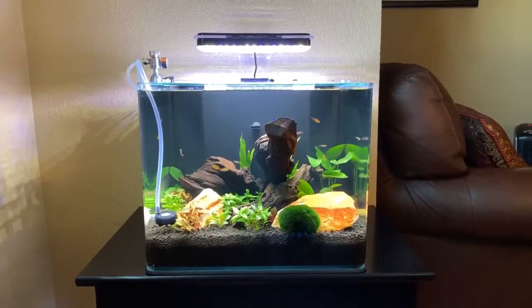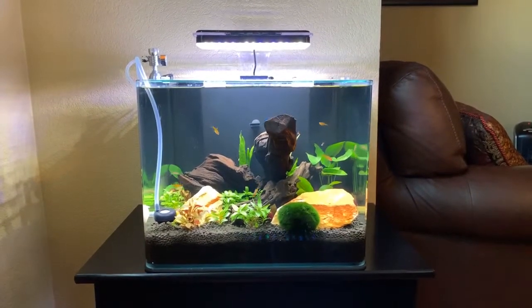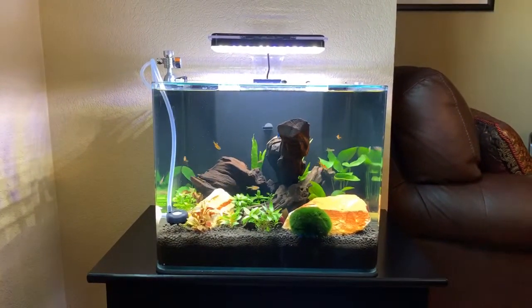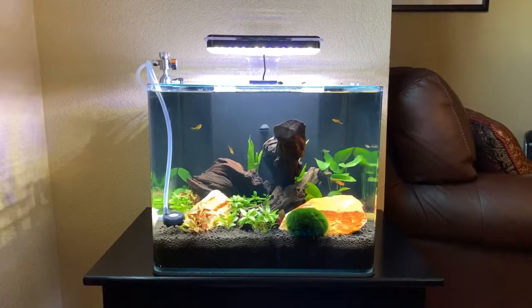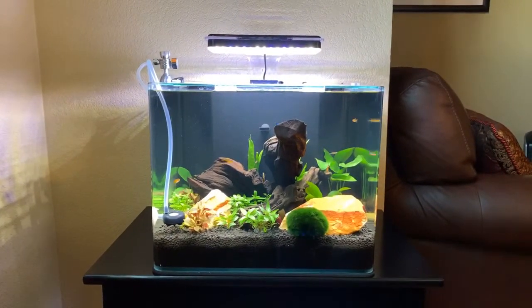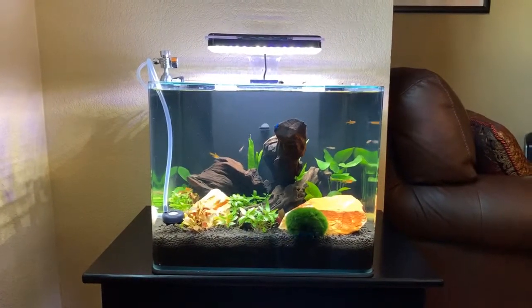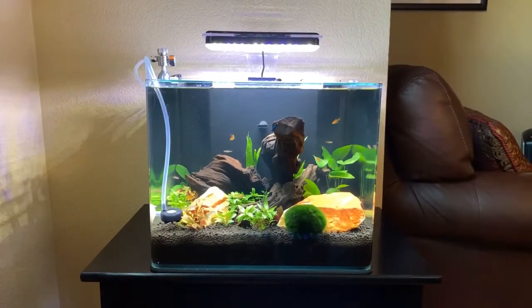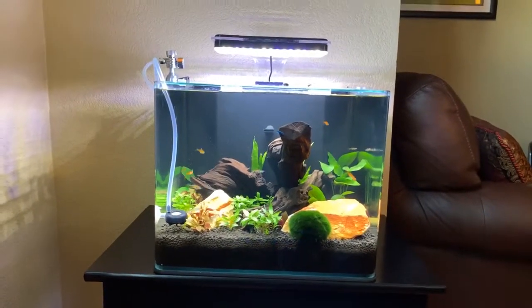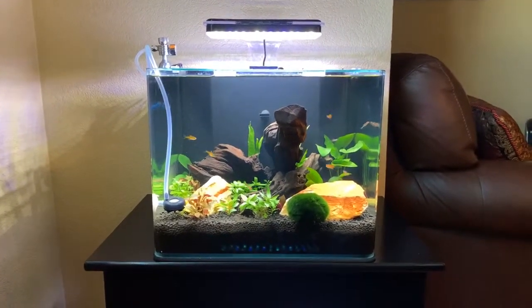I'm going to continue to do that probably for the next 6 months and then probably cut back to just a 50% water change once a week. And then just kind of go from there to see how the tank does by keeping an eye on the parameters of the water and making sure that everything stays healthy and the water parameters are in good shape. But real excited about these new fish.